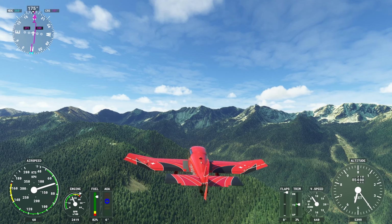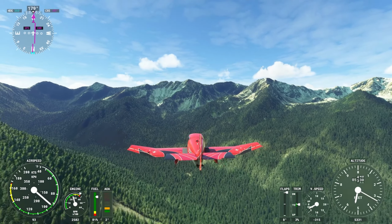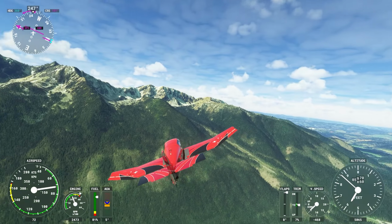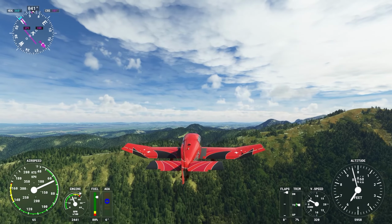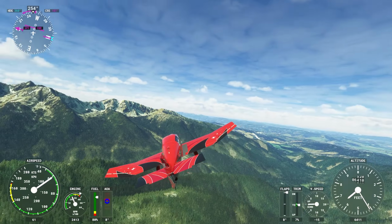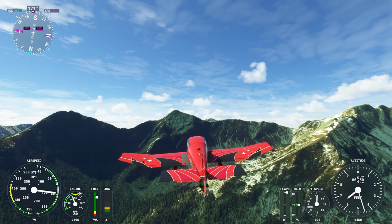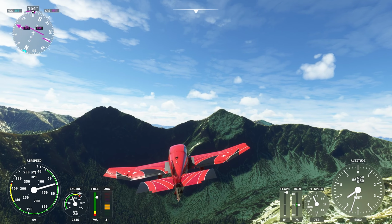I think I'm going to have trouble getting over that. We'll see. Well, that was an effort, but we've actually managed, it's registered, we're near Banikov enough. Let's turn to 90 degrees, 243, try and get over this ridge here perhaps. I think we're just high enough.